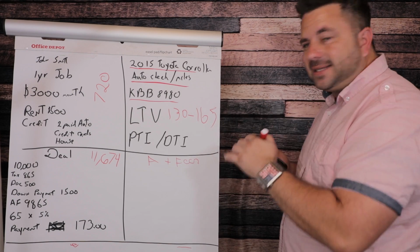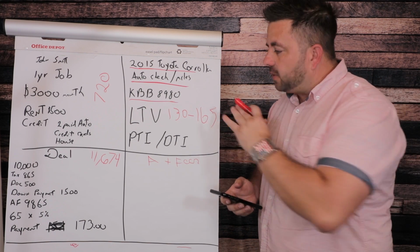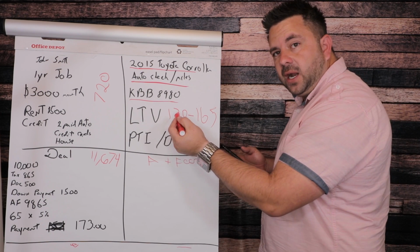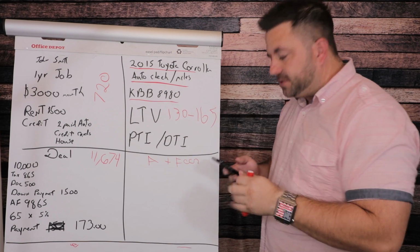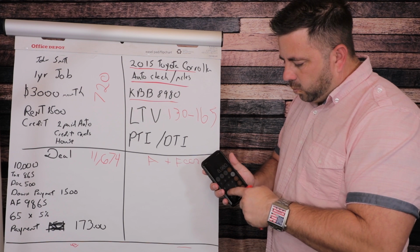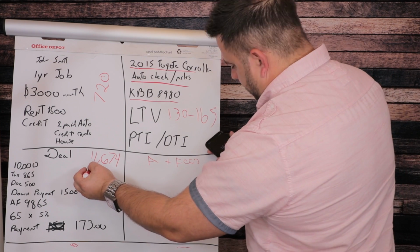Now let's do this exact same thing with the 165%, and we're going to write this number right below that. Now these are some of the things that is always going to be the same with deep subprime, prime, and regular banks, because the worse the credit is, the lower the LTV is going to be. So keep that in mind, and we're going to go over those deals too. So we're going to do the 8980 times 165% equals 14,817. So let's go ahead and put that up there.